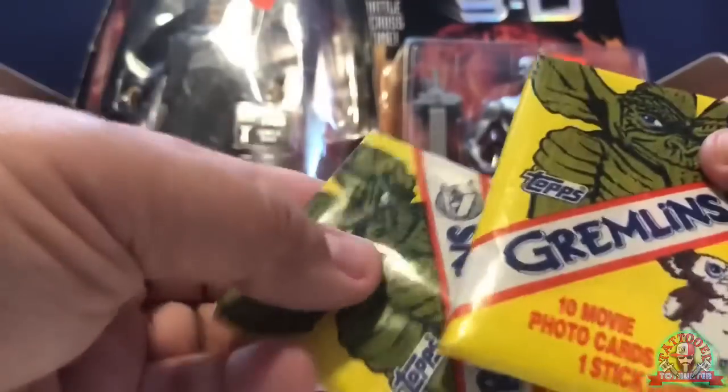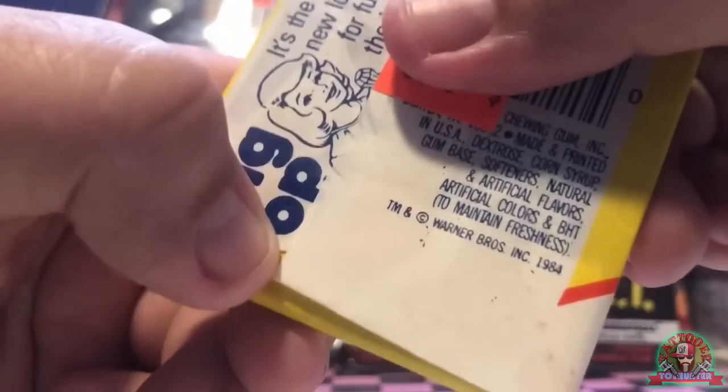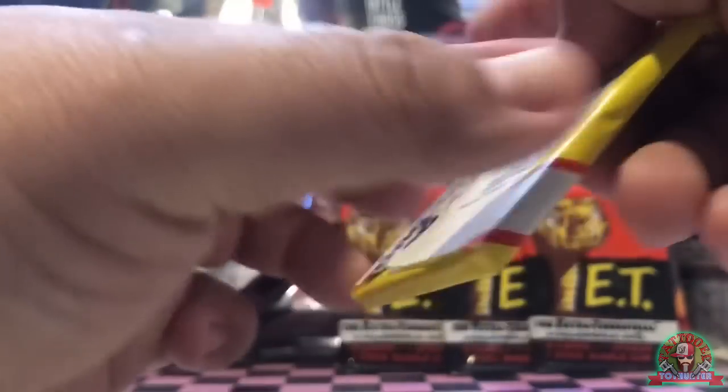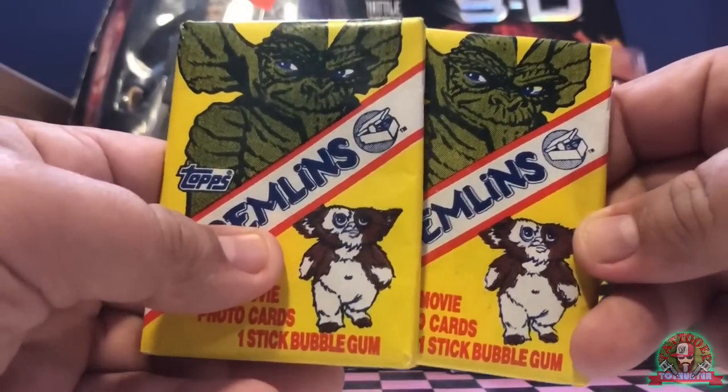I also got two packs of these Gremlins. These are 84. So the ET is 82, the Gremlins are 84. Same thing, this has got 10 cards and it's got the gum inside. So I find that very, very cool. I love collecting these type of things from the 80s. So again, I got two of these.